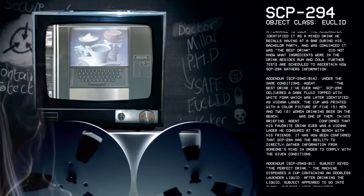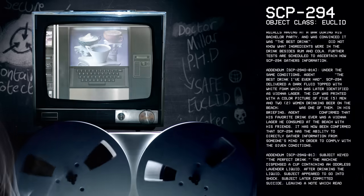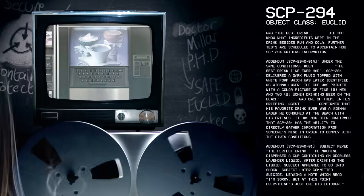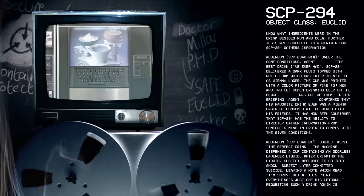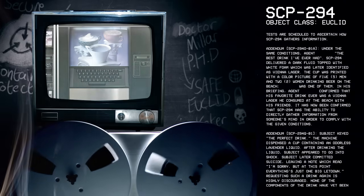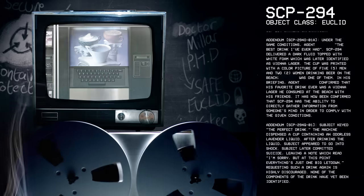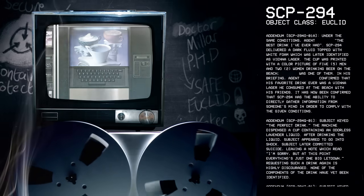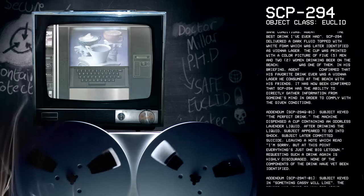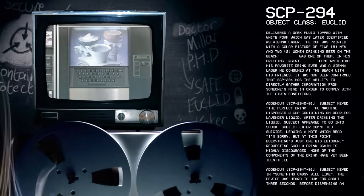SCP-294 delivered a dark fluid topped with a white foam, which was later identified as Vienna Lager. The cup was printed with a color picture of 5 men and 2 women drinking beer on a beach. Agent was one of them. In his briefing, Agent confirmed his favorite drink ever was a Vienna Lager he consumed at the beach with his friends. It has now been confirmed that SCP-294 has the ability to directly gather information from someone's mind in order to comply with the given conditions.